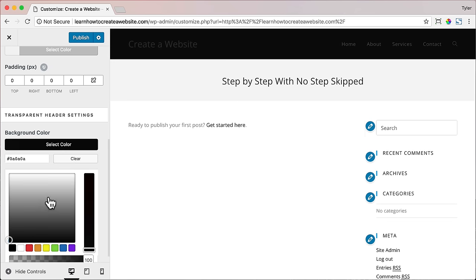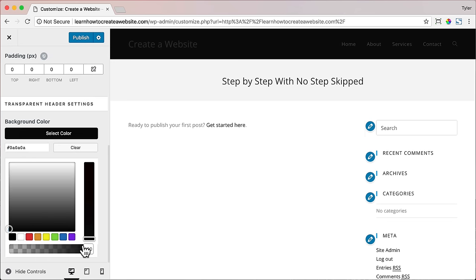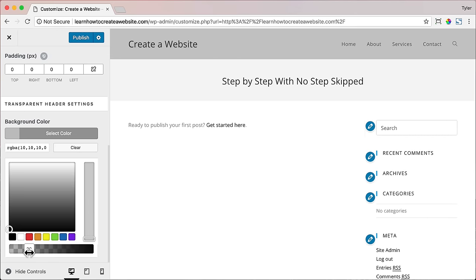All right, now we can mess with the transparent slider. And if we slid it all the way to the left, it would be completely transparent. You would see right through it. And if we slide it all the way to the right, it wouldn't be transparent at all. So I'm gonna slide it to about 23. So it is mostly transparent, but you can still see the menu. All right, everything looks pretty good.